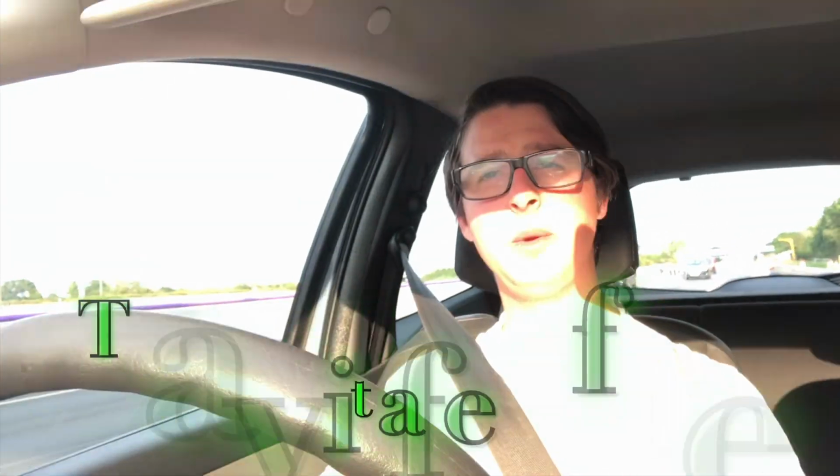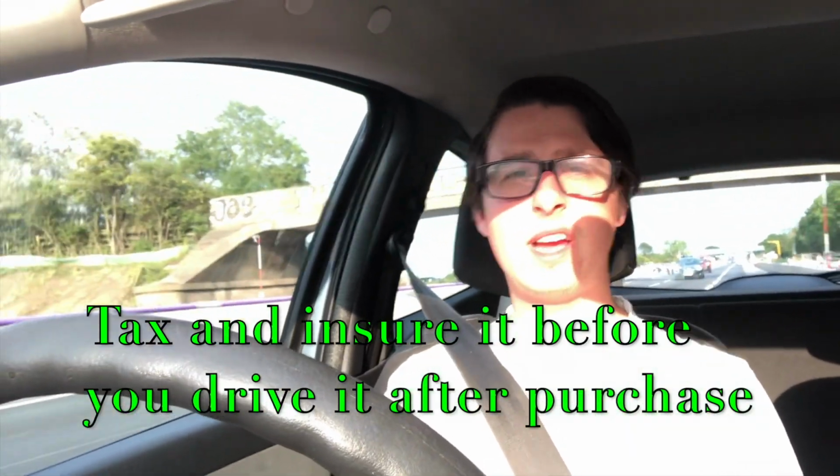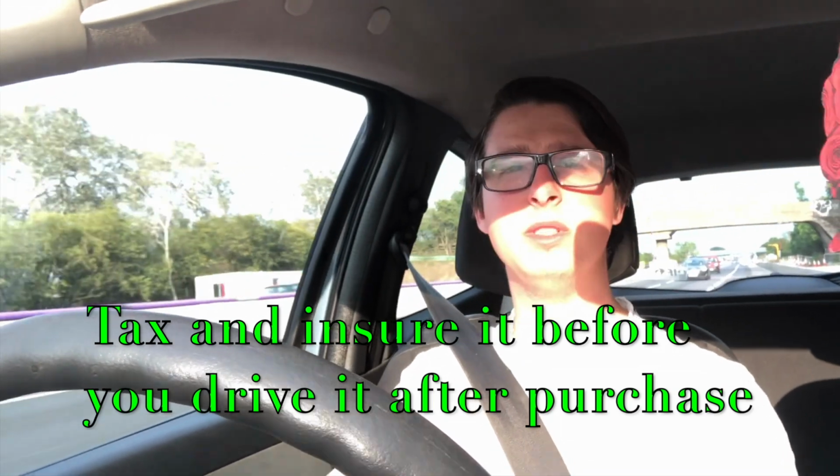You'll want to do that before you even drive it. It's the way it is. If you don't tax or insure it, it'll be illegal to drive and you're getting points on your license. So make sure that's already done before you buy it, really. Or just at the same time that you're buying it.